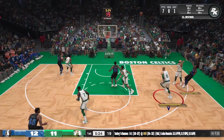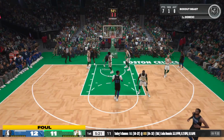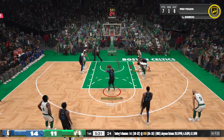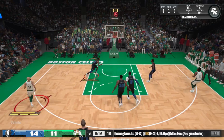And the Mavericks with possession here. They get the rebound. Washington passes to Doncic. Fouled in the act of shooting. Gets the bucket anyway, so a three-point play chance for him. And how about the balance of Doncic on that possession? Amazing at just absorbing the contact and still with the strength to finish.